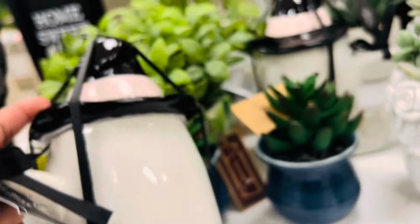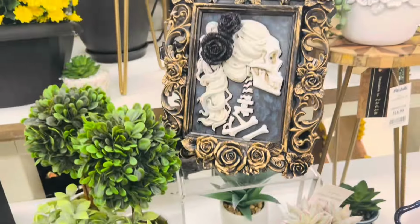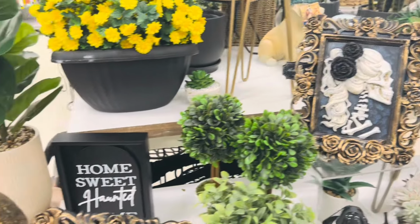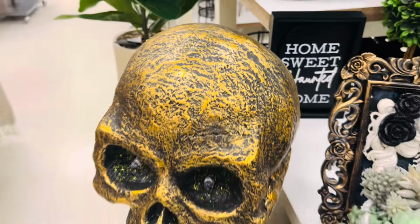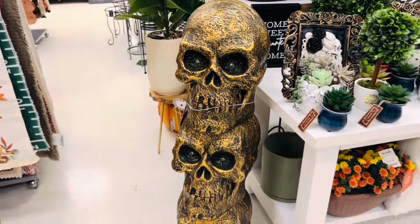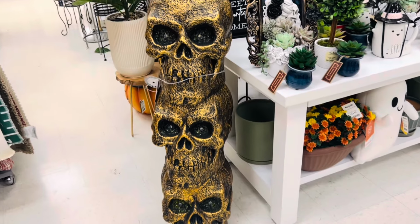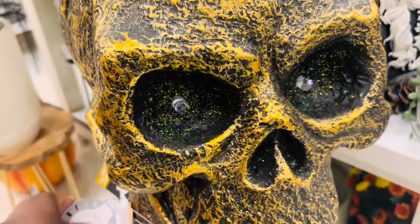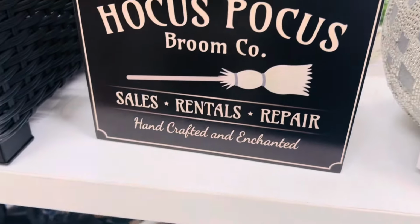How do you guys feel about these little ghost friends? I wanna love them, but I feel like they're missing something. I don't know what it is. Creepy. With the Terminator eyes. Where do you store something like that?